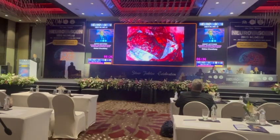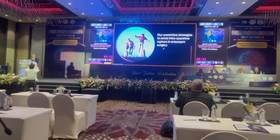This is how a typical ruptured aneurysm looks. This was just before a rupture happened from an MCA aneurysm. You can see a clot coming up. And then because it ruptured, the video was stopped, and that's all I have.